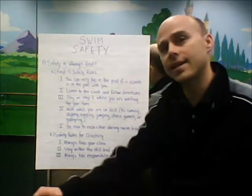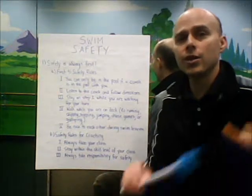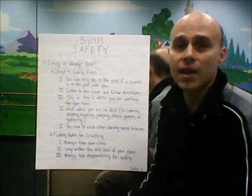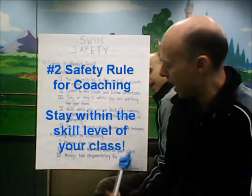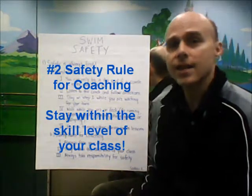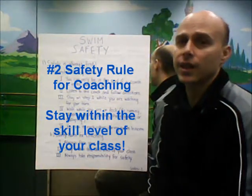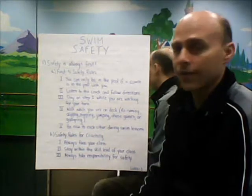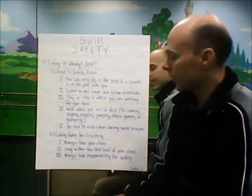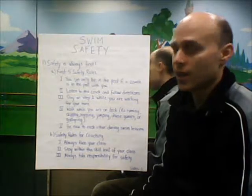Because if you go past that, then you yourself are further than 5 feet away from the rest of your class, which may all be non-swimmers. So it's very important to stay within the skill level of your class, both with the skills and the skilled distances or duration, such as floating, etc. These are all encompassed in keeping your class safe. They also will influence the effectiveness that you have as a teacher in teaching those kids.